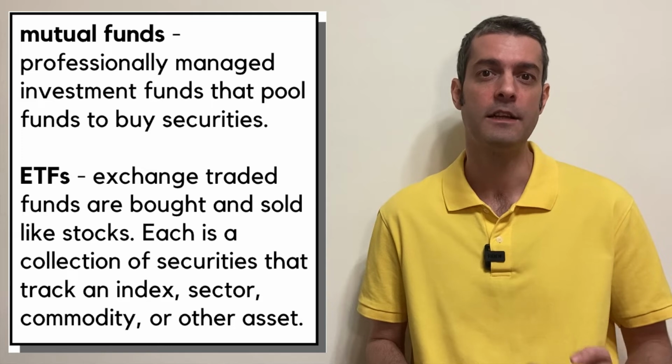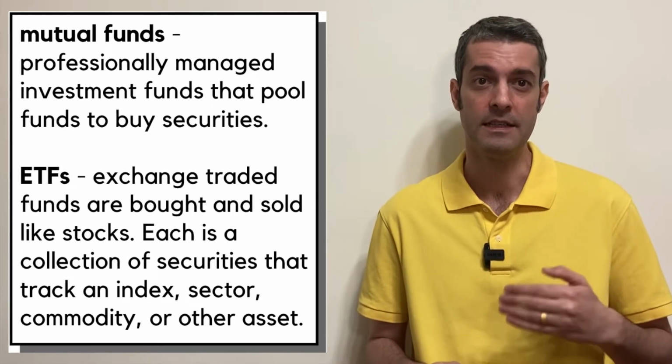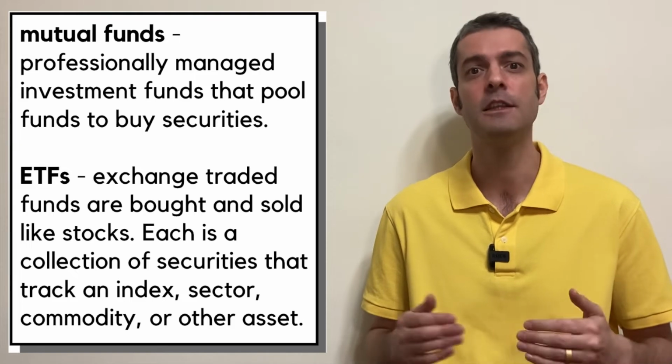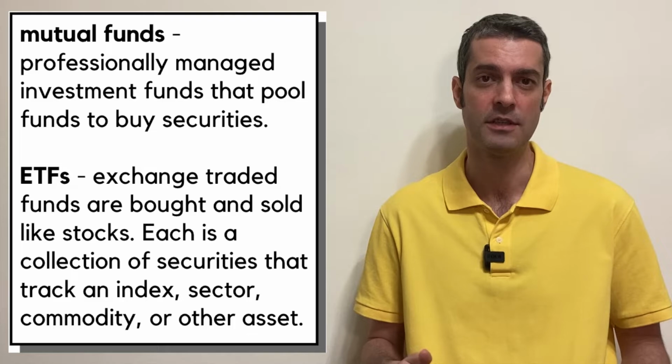Mutual funds are regulated investment products offered to the public and available for trading. These have minimum investment requirements, and the money of investors is pooled and the funds are actively managed.